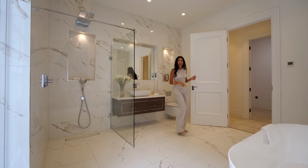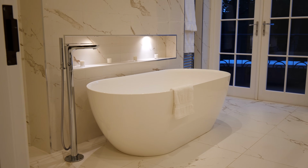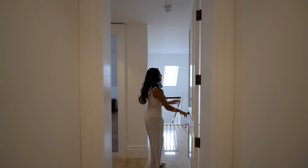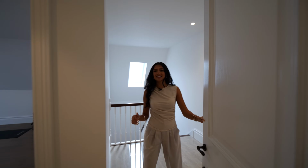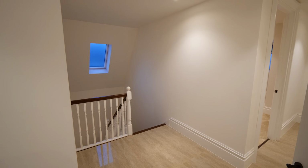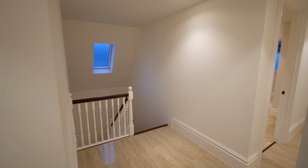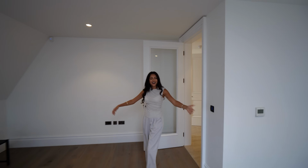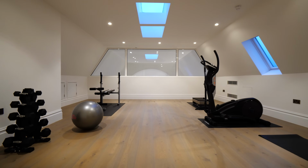But come on, we're gonna head back out because there's another door at the end of the corridor. We do have a lock on this door, so you can completely shut this section off from the rest. So this was the secondary staircase I told you about when we were downstairs. And then over on this side, it leads in to, drum roll, our home gym. So this is the room.